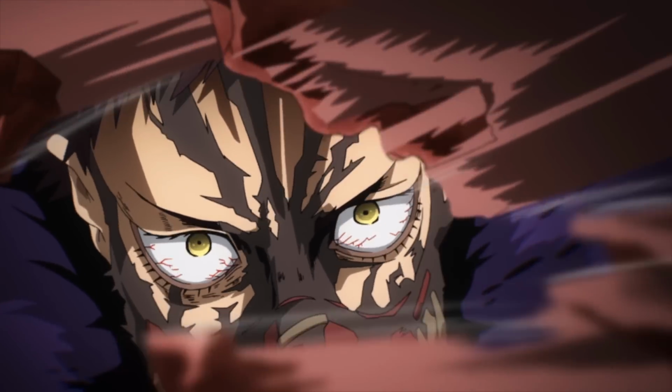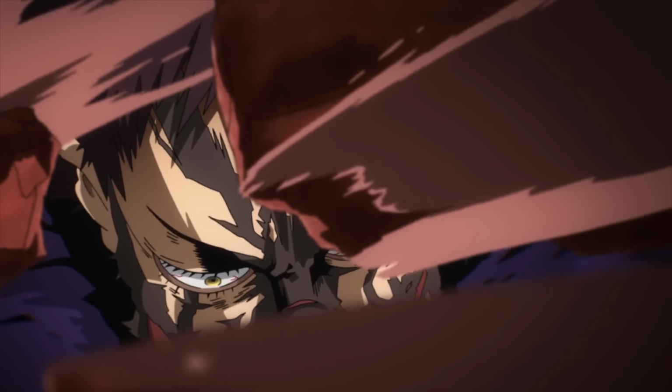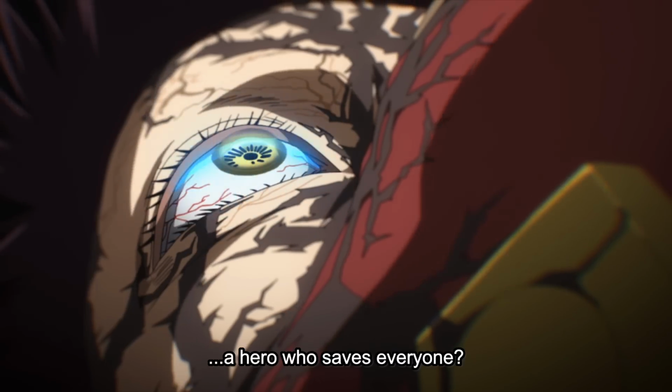Okay, so here's the next scene. I love this one. Just slow motion with so much emotion. The display of how the shadows move. Okay, there's a lot to talk about in this scene here. Let's start off first with the very beginning.